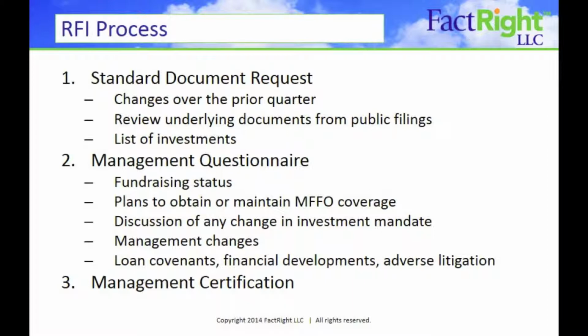The first part is our standard document request that is designed to cover every material governance document, agreement, financing arrangement, legal or regulatory event, and investment criteria that is new or has changed during the prior quarter. The investment program must already disclose these developments in public filings, but we request and review the underlying document to ensure that disclosure is accurate and to determine whether additional discussion with management is needed on these items. The document request includes a list of investments and pipeline as of the date of the RFI, so we are able to report on acquisition activity since the 10K or 10Q may have been filed.